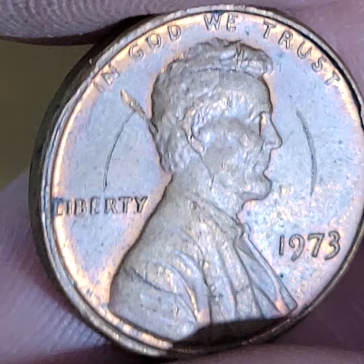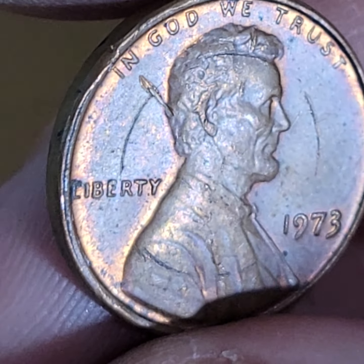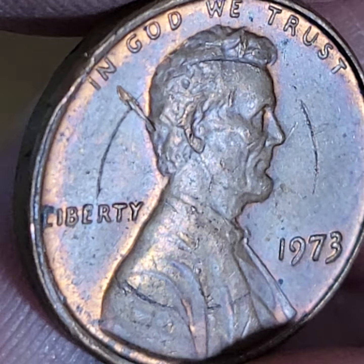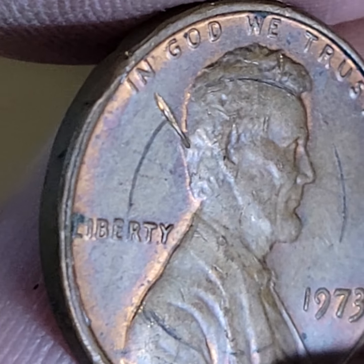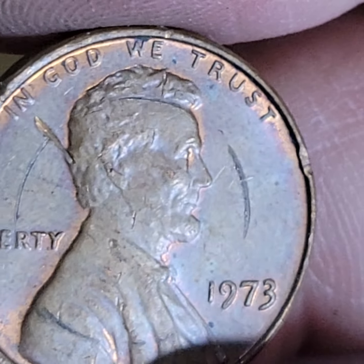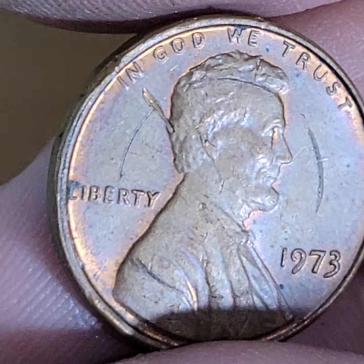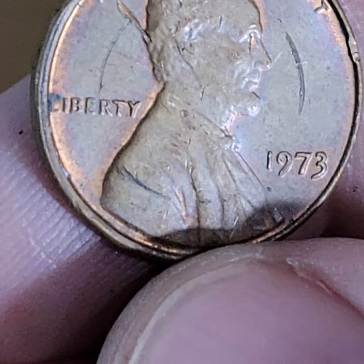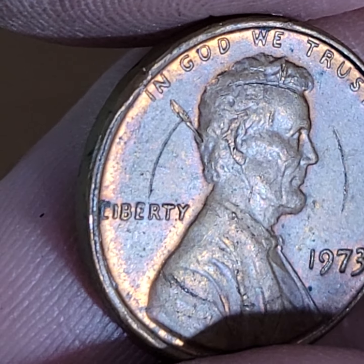So you don't usually see the ring of death looking that strong like that. That's a really strong one. And this one has a line through it on top of it. So this was an ender, right? This was an ender at the mint. I guess at the mint, right? They had to put them into rolls, even in 1973, right? And I'm assuming that's made at the mint.